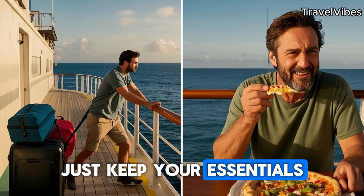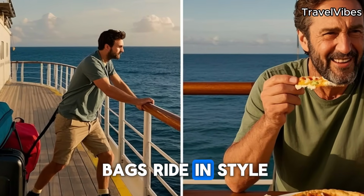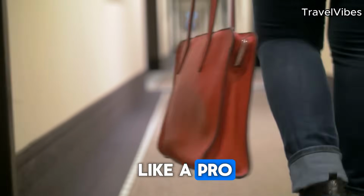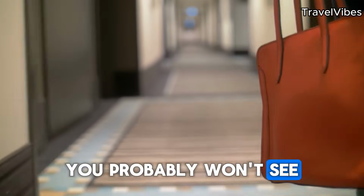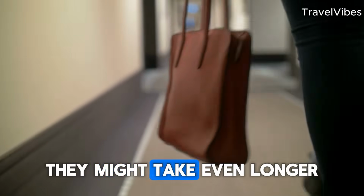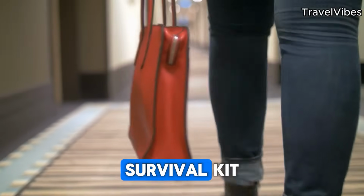Just keep your essentials in a carry-on, we'll get to that next, and let the big bags ride in style. Mistake 9. Forgetting to pack a carry-on like a pro. Let's be honest, no matter how smooth your boarding is, you probably won't see your stateroom until mid-afternoon. And your checked bags? They might take even longer. That's why a well-packed carry-on is your day one survival kit.